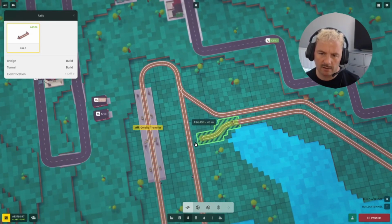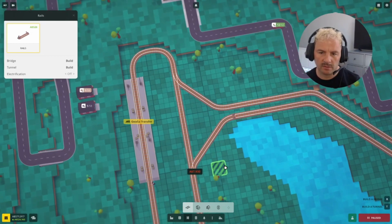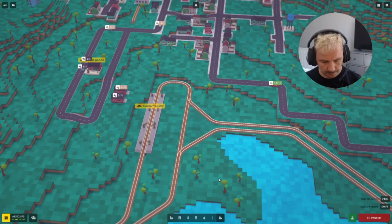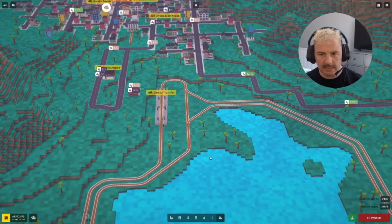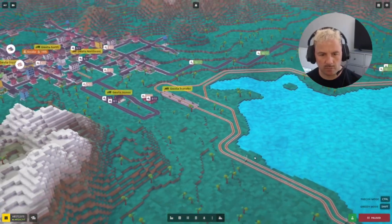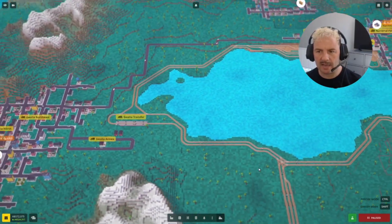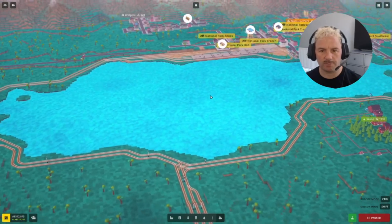I think I'm one down. Let me try that. Yeah, that's better. That's it. Which means I have to get rid of that last voxel there. Perfect. Okay, so that's the platform's all set. We need a bit of signaling. And that is great. Look at that. It's our first big sort of section.